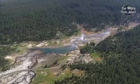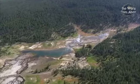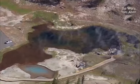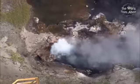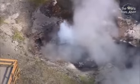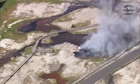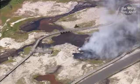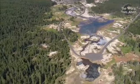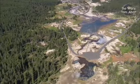The other notable feature of this group is the Fountain Paint Pots, which derive their name from their red, yellow and brown colours. In the spring, these mud pots are most active, when an abundant source of water from melted snow creates a dancing effect in the bubbles. During the warmer summer months, the mud gets drier and thicker.